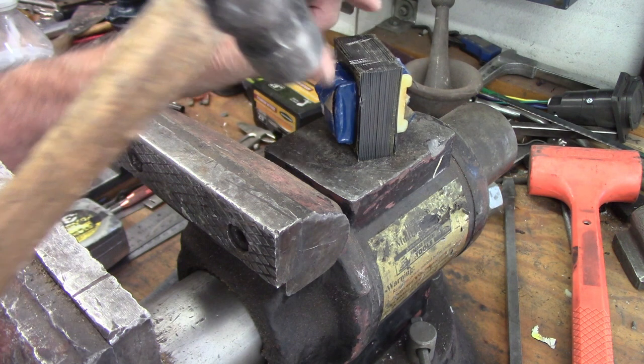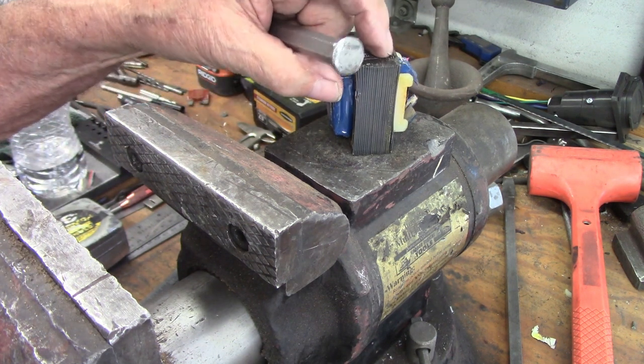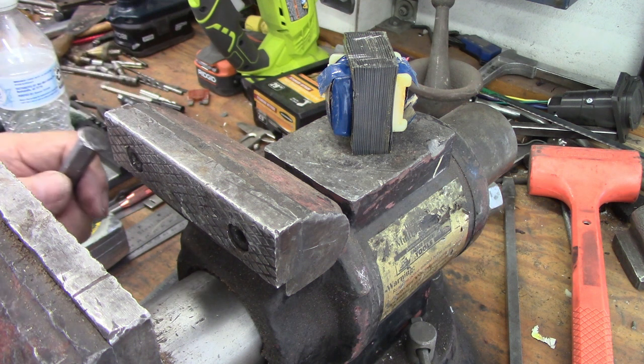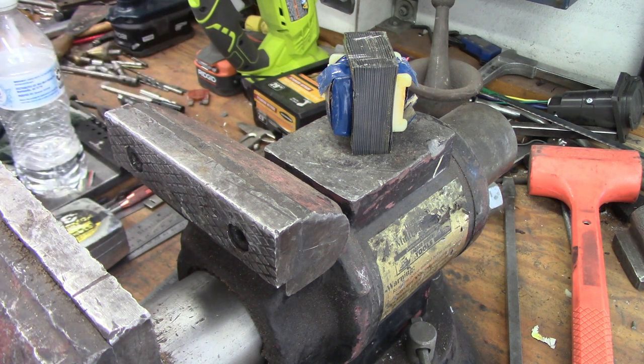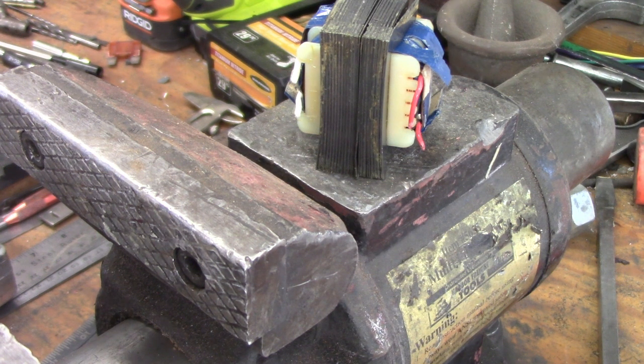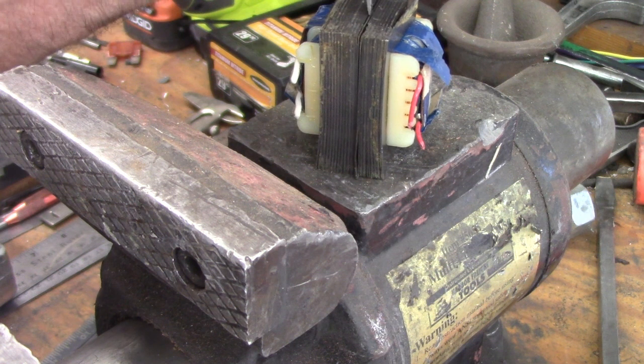And you can see they're starting to come apart here and there. Okay, give me just a second here and I'll be right back. Okay, there it is. So you can see where it started to go. I had to flip it over here to get to it.